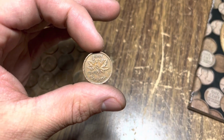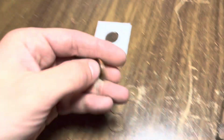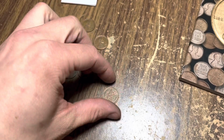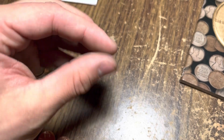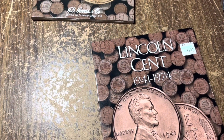Real quick before we get into the other book, I totally forgot about our King George son. I saw it sitting in the corner over here by the scope. 1943 KG. Forgot to show it, but I still care about it. It's pretty beat up, but I have a roll full of these older Canadians, so that will go in that roll. That was a cool find. Let's get on to this album here, 41 to 74.